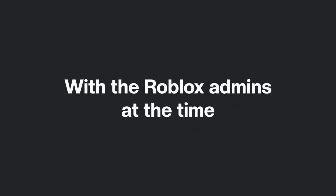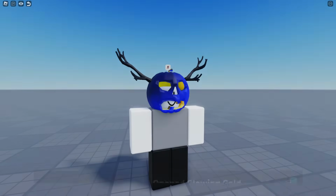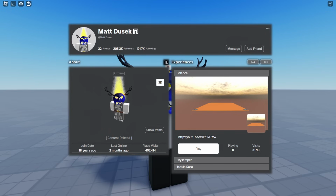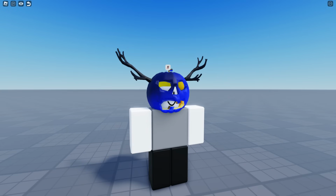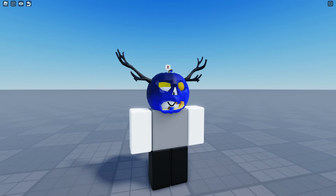With the Roblox admins at the time getting this item for free due to getting a 20,000 Robux gift for free, which included an item plus this gift box as well. The item itself is one of my favourites, as it's a reference to Matt Dusek, and in part the main feature of the hat only works for him, as there is a script in the hat to only activate the fire if the ID matches Matt Dusek's account, and if not it's just a regular pumpkin hat with antlers. And for the flames, it does show up on your avatar on the website, but that's about it.